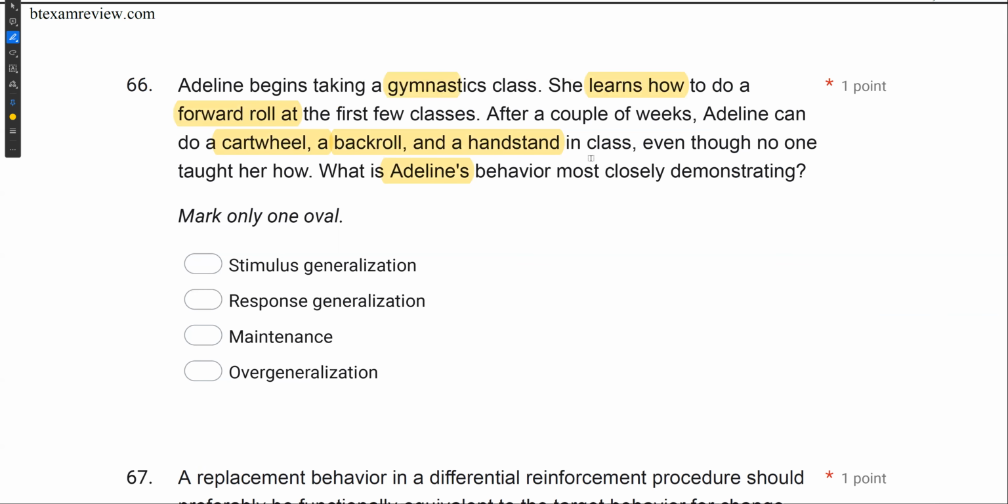What has she done? Well, she's starting to demonstrate these new novel responses in the presence of classes and other places. So, is that stimulus generalization? Well, in stimulus generalization, we have a single response. We have one response, right? That's occurring across multiple stimuli. In this case, how many responses do we have? Well, we have the forward roll, which was taught, and then we have a cartwheel, a back roll, a handstand. We've got all these different responses occurring in the presence of either the class or maybe the house, right? So she's generalizing these responses in the presence of these stimuli.